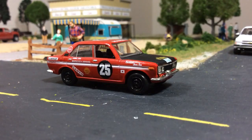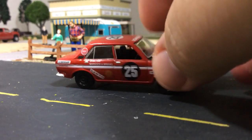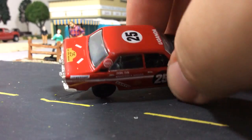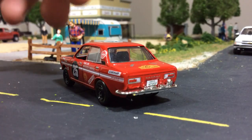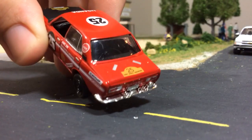It just came out today that Tomica Limited Vintage is going to bring this car out in November. This exact same car. So, as nice as the Dyno is, the TLV is going to be 100 times nicer, so you can take it to the bank. I'm going to get that car. I'm still going to hold on to this one, though, because this one's really hard to find. And the detail is just really, really nice.